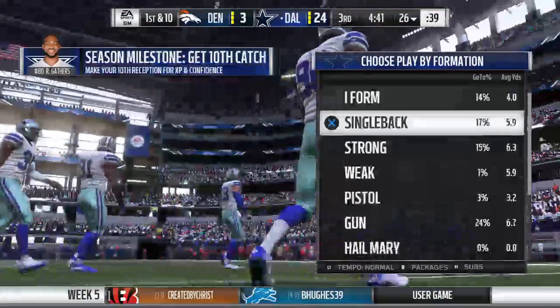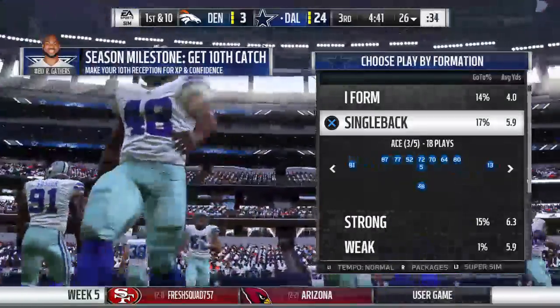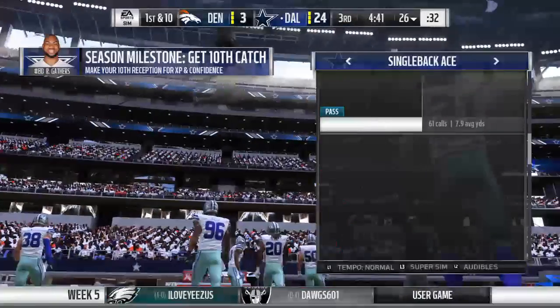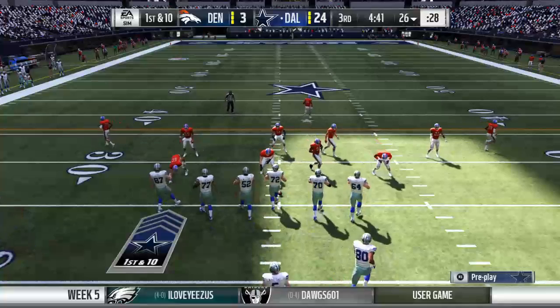Here's the Dallas offense now heading back out onto the field. There have been no struggles here for this crew. I mean, they were up double digits at halftime, and they've just expanded that here in the second half. And it appears there are no answers from the defensive side.